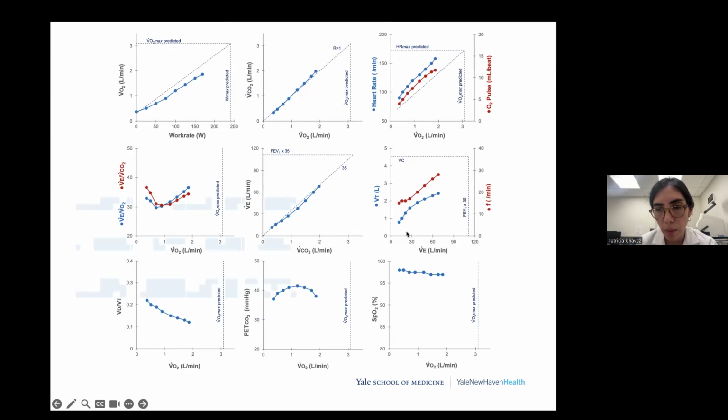His tidal volumes and his respiratory rate went up, but his tidal volumes reached some plateau towards the end. His PETCO2, which I like to think of as the CO2 that remains on an ABG: as you exercise, you should not retain any CO2. You should be able to exhale all of it. It went down as is expected, so that was appropriate. And he didn't desat.